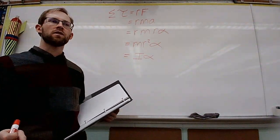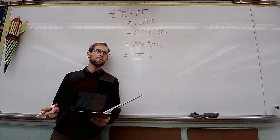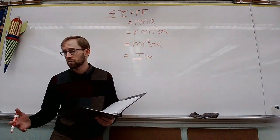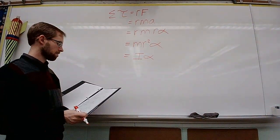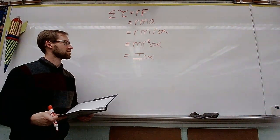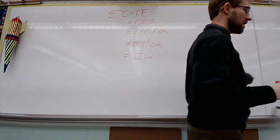All of these relationships with torque are also on your formula sheet. You want to make sure to look at that a couple times because torque is equal to so many different things that it's useful in a ton of scenarios. You really want to make sure you're fluent with how to use torque. That's just a summary of some extra things with torque, and we'll get back into that later on.